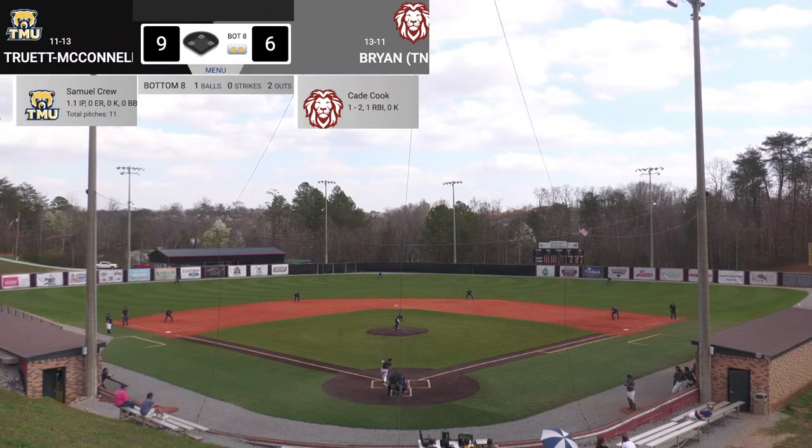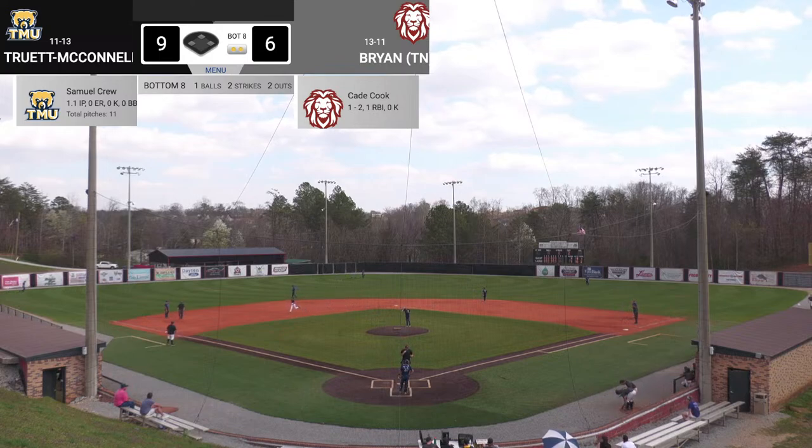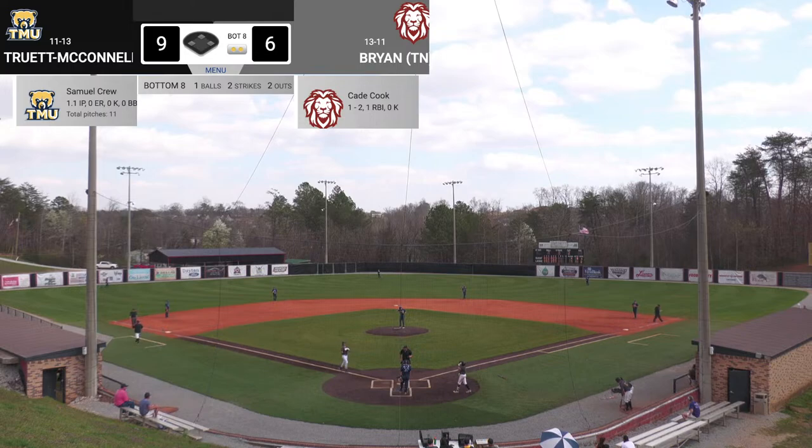Here's a pitch. And Cook sends a charge into that ball. Yep, that is off the net there in left field. And Cook with a solo home run. Nice job by Cook, who kind of sat on the slider there. And that's what he got. And he didn't miss it. It's kind of my thing I like to say. That ball was smoked. And Cook there with a solo home run to bring the score 9-7.